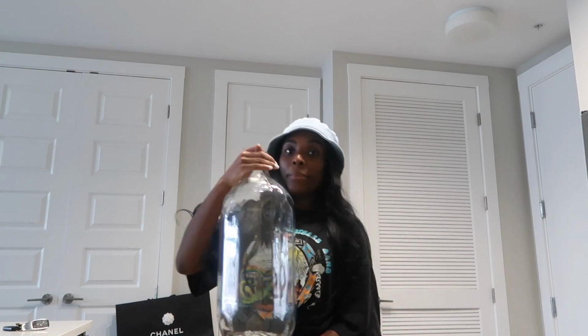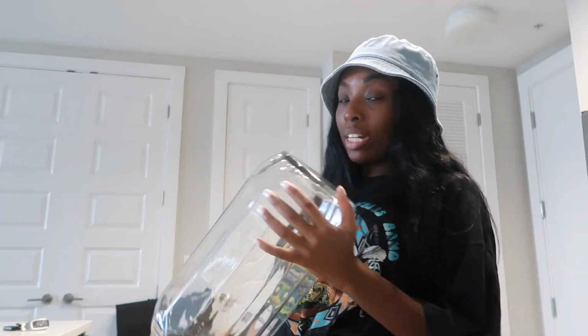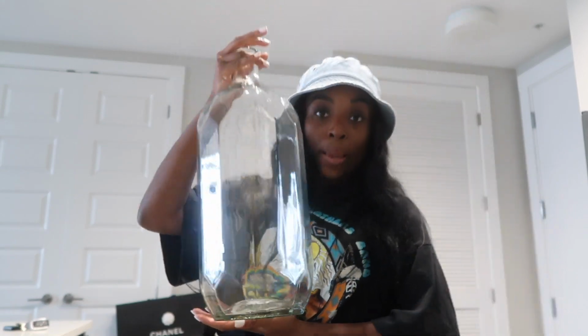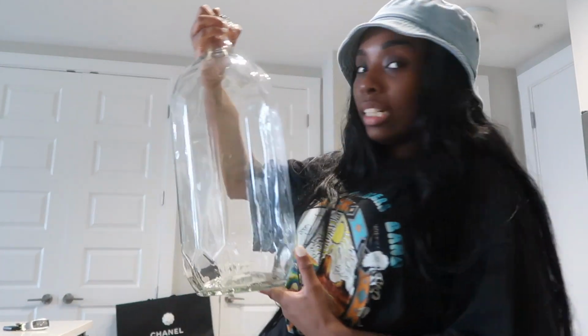I don't really get a lot because they don't really have a lot, but I got some really good pieces. So first I got this beautiful vase from World Market. This was $25. This is a really great piece. It looks expensive, but a nice price. That's what I like. So it's really solid.